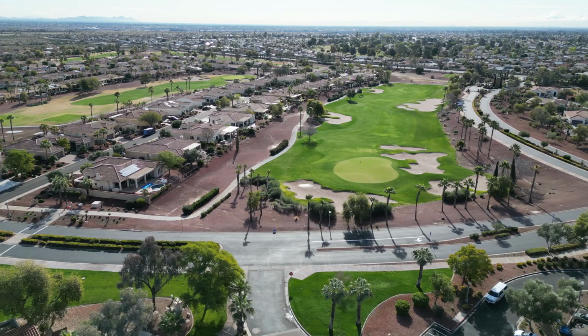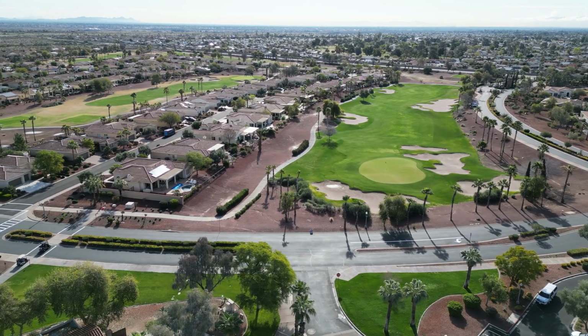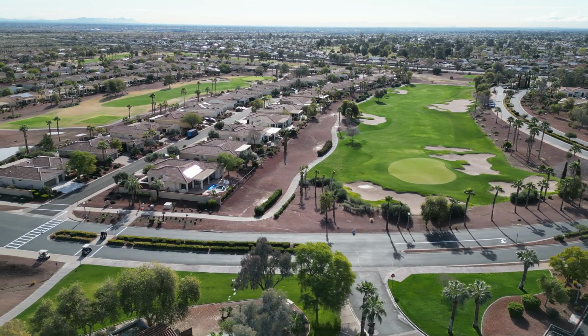Now with that, you have a little bit more traffic once you get outside of this kind of Deer Valley 303 corridor. It does get a little bit more busy with traffic. And you also want to keep in mind that Luke Air Force does have their base nearby, so you will get jets that will fly over occasionally. So you just want to make sure that you're aware of that too.